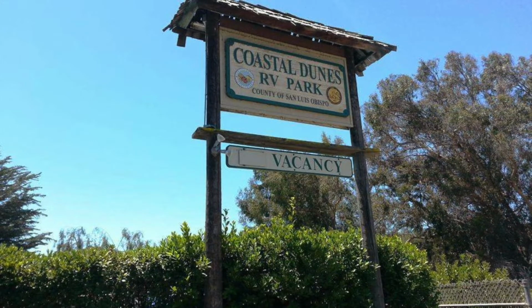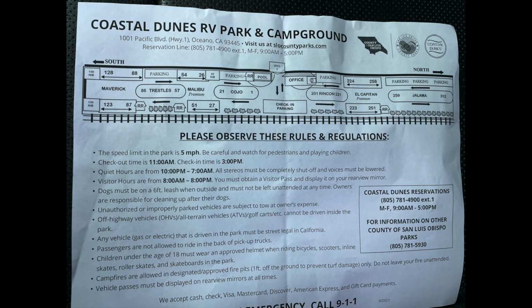So we initially got all squared away and checked in. This is just kind of the information sheet. You'll see here at the top is where we have all of the layout of the park. You actually pull right in there in the middle. We were all the way to the left on the end in the Maverick section. This section is actually tent and trailer parking, so buyer beware. Know that there will be campers next to you.